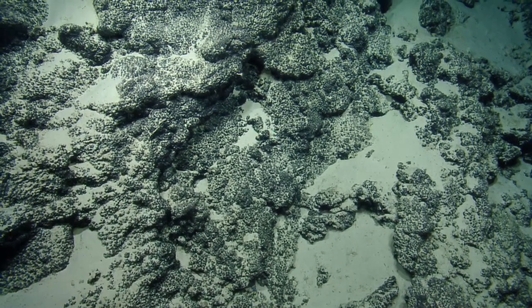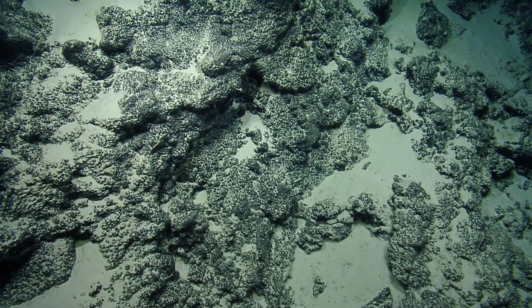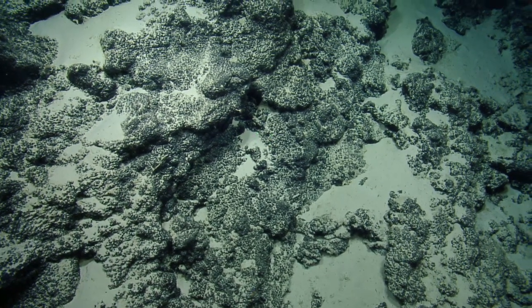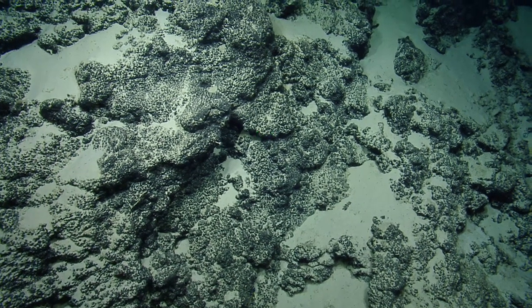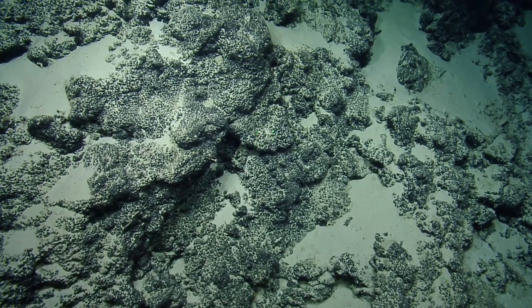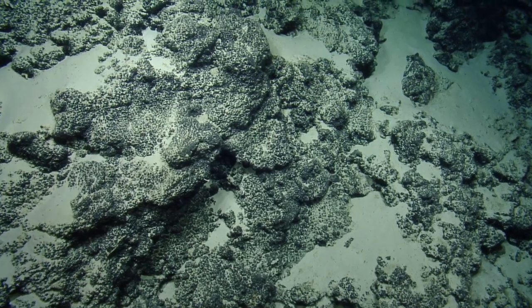Are you taking any rock samples? Oh yeah, we'll take one towards the end, and kind of get up to the top. But if there's a spot to stow it.